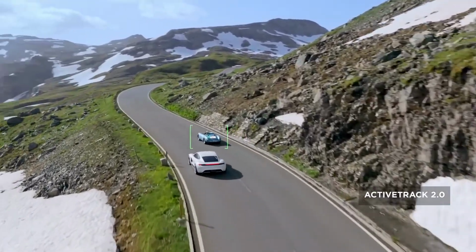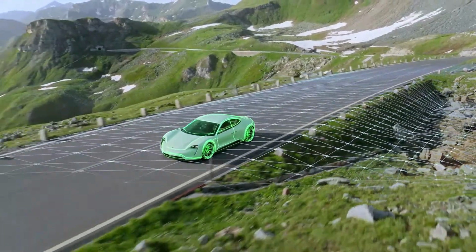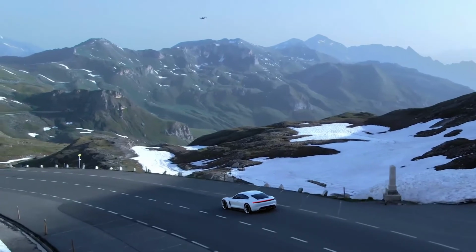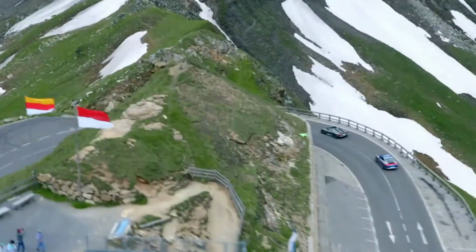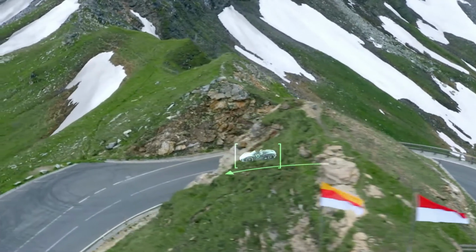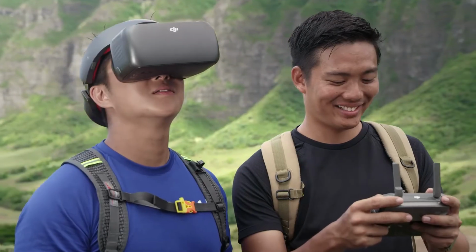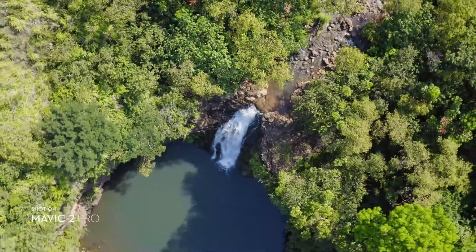When you have a need for tracking at high speeds, stay fully immersed in the action with Active Track 2.0. Aided by its vision systems, Mavic 2 maps a 3D view of the environment for greater accuracy and tracking up to 72 kilometers per hour. Trajectory prediction algorithms also help to maintain course when your subject is blocked by an obstruction. DJI goggles users can enjoy an enhanced experience with a clearer video feed and lower latency.